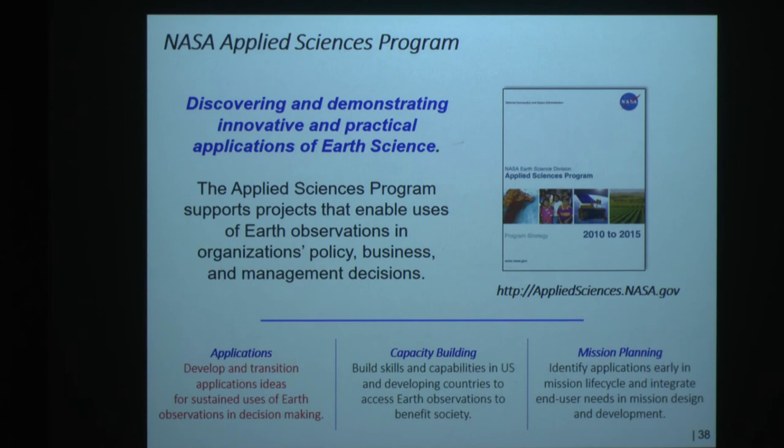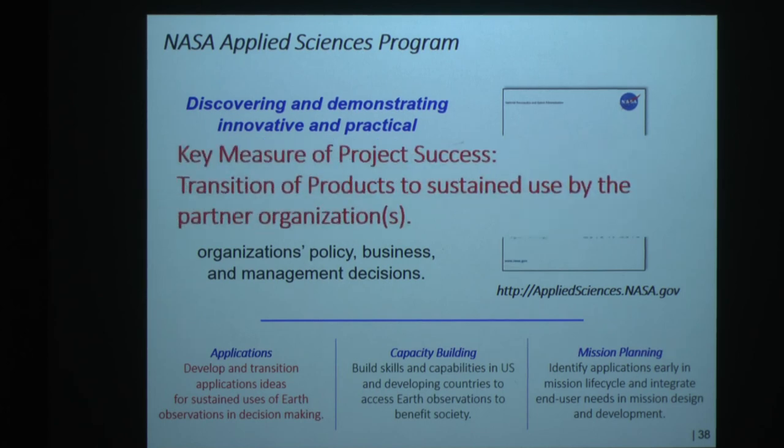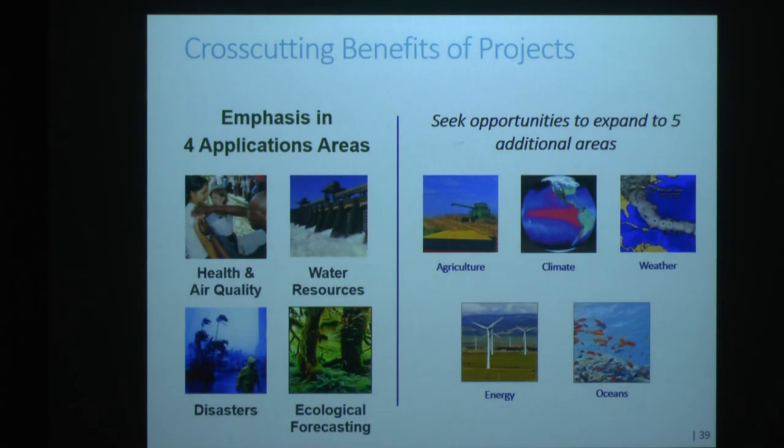Right. So we're interested in enhancing capabilities, doing a kind of capacity building. I mentioned the mission planning. We've got somebody now from the Centers for Disease Control on mission planning working groups for the next air quality and health satellite sensor. It's a good idea, I think. Why not? Why shouldn't they have some input? What's the key measure of success? Transition of products to sustained use by the partner organization. That's really what we want. We love the publications and we brag about them too, but that's really the ultimate goal.